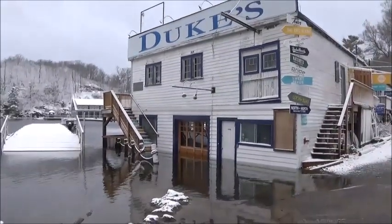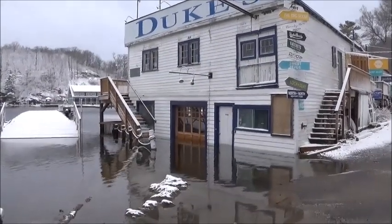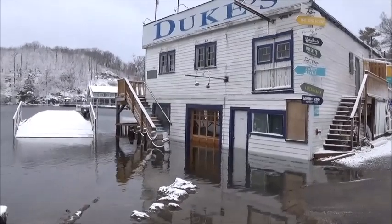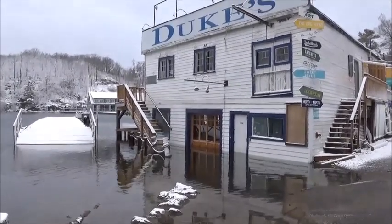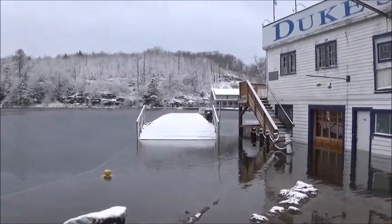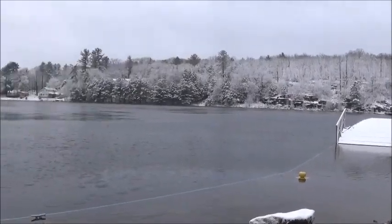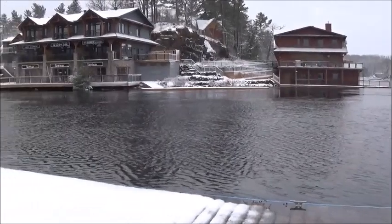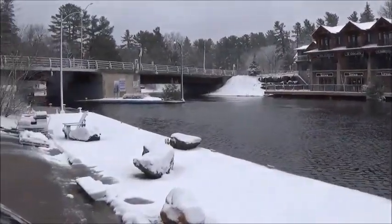We'll be stopping back at Duke's, I hope, in a couple of hours when they open for their boat shop tour. But we're going to start our tour down in Gravenhurst very shortly. As you can see, we've had an unexpected blast of snow here last night, as well as these floodwaters. So never a dull moment in Muskoka.